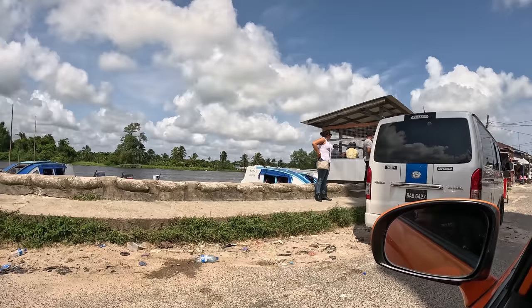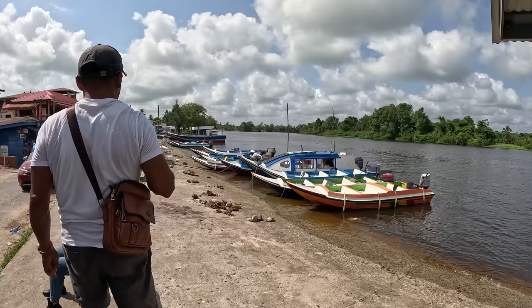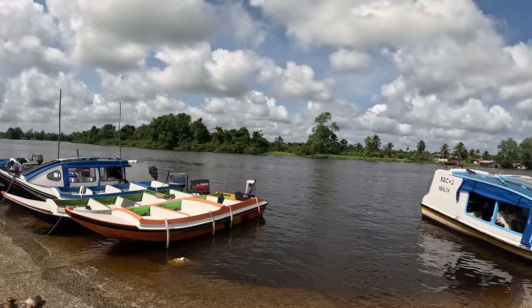Nice, nice. We made it to Charity on the Pomeroon River here. Not sure which boat we're going with, or how many boats we're going with. Maybe that big one over there. Not sure. These guys are loading, probably to Moruca. I'm not sure where these boats are going.